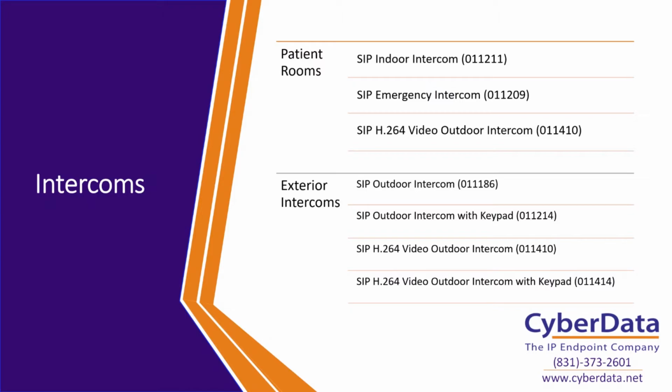And that intercom in particular would be our standard outdoor intercom. That'd be part number 011186. But just because you're dealing with an outdoor facility, an outdoor location, doesn't necessarily mean that you can't use our video products. You could use either the SIP H264 video intercom or the SIP H264 outdoor video intercom with keypad. Either option would work in a very similar scenario.